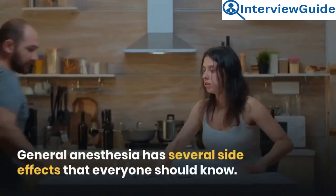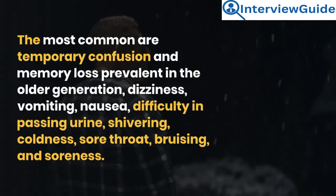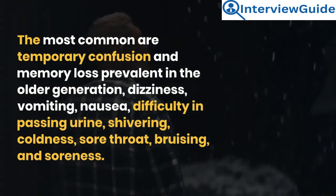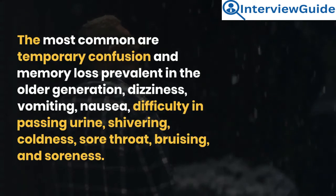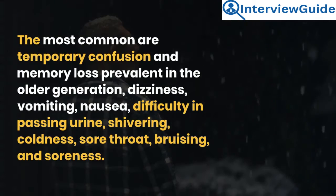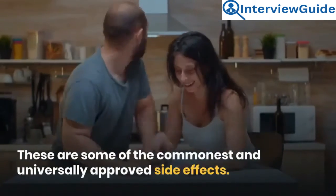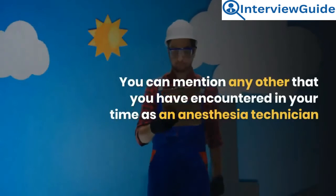Sample answer. General anesthesia has several side effects that everyone should know. The most common are temporary confusion and memory loss prevalent in the older generation, dizziness, vomiting, nausea, difficulty in passing urine, shivering, coldness, sore throat, bruising, and soreness. These are some of the commonest and universally approved side effects. You can mention any other that you have encountered in your time as an anesthesia technician.